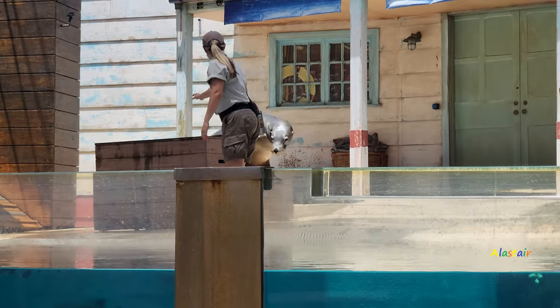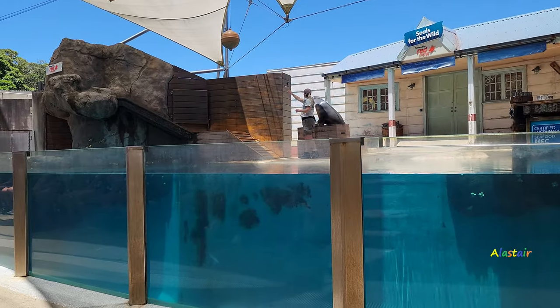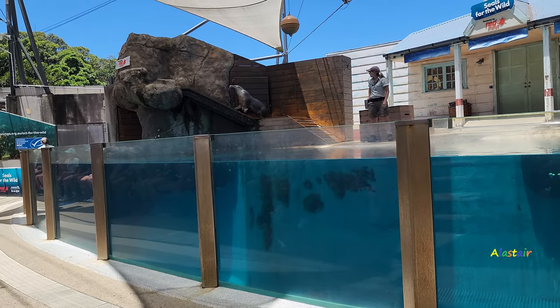So Moby is going to be showing us a behaviour known as a high vow, where he'll be jumping into the water and touching his nose on that buoy in the centre. But he won't make it from there, so we'll give him a little bit of a run-up.